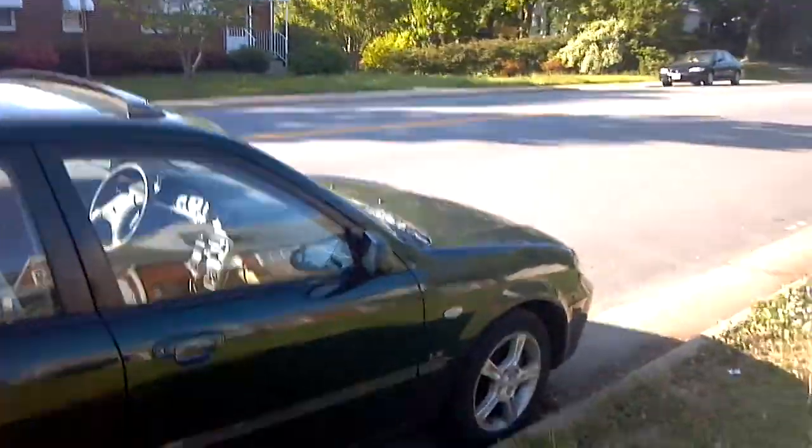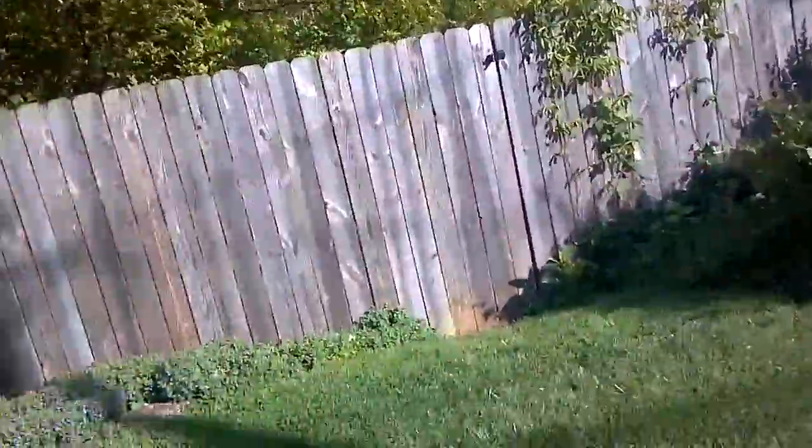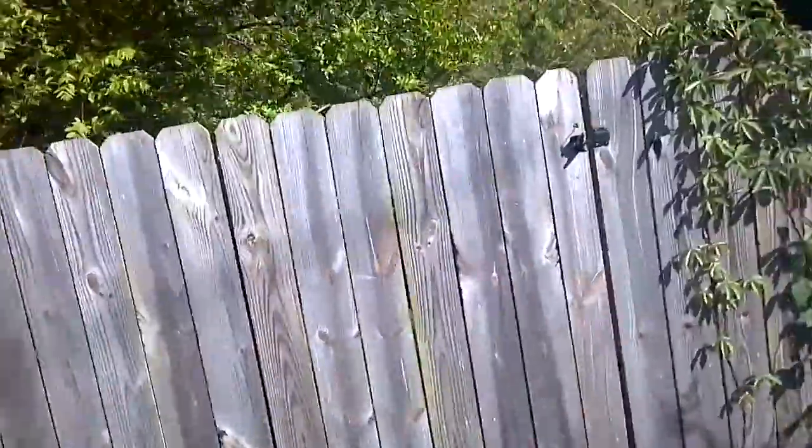Alright, so you guys wanted to see where we're living. Here's where we park. To get in, come over here. We open this up. When we come back through, make sure to shut it up real tight. Sorry that I have to do all this with my camera hand. So you see, it's real tight so little guys can't get out.